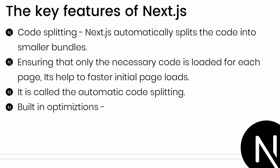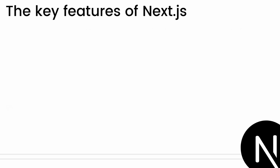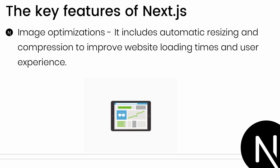Another feature of Next.js is built-in optimization. It incorporates various optimizations out of the box, such as prefetching and code splitting, to deliver a performant user experience. Next.js also offers image optimization, which is a built-in feature, including automatic resizing and compression of images to improve website loading times and user experience, especially on mobile devices.